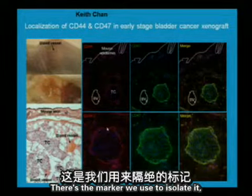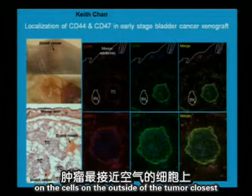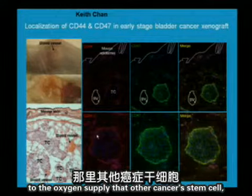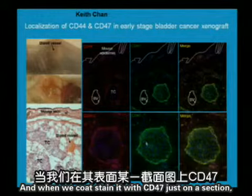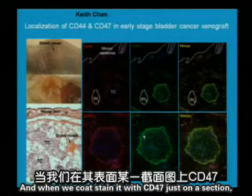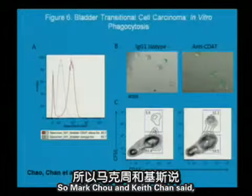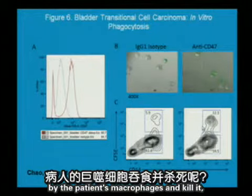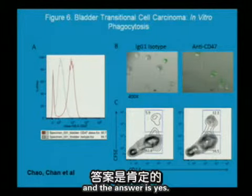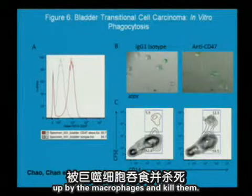There's the marker we use to isolate it, CD44, and it's only on the cells on the outside of the tumor closest to the oxygen supply that are the cancer stem cells, and the daughter cells are growing in. And when we co-stain it with CD47 just on a section, those same cells had the highest level of CD47. So Mark Chao and Keith Chan said, could we make the bladder cancer also be eaten by the patient's macrophages and killed? And the answer is yes. The antibody to CD47 allows them to be taken up by the macrophages and killed.